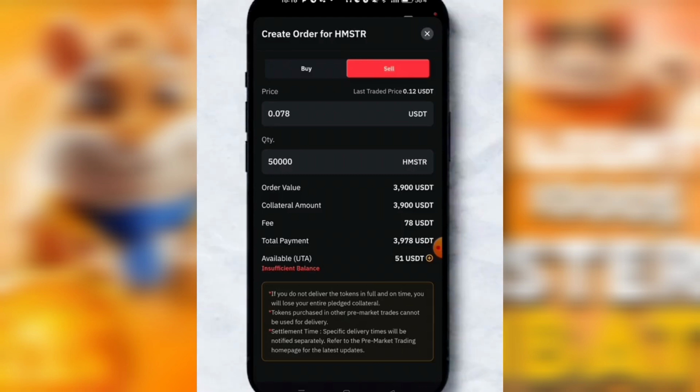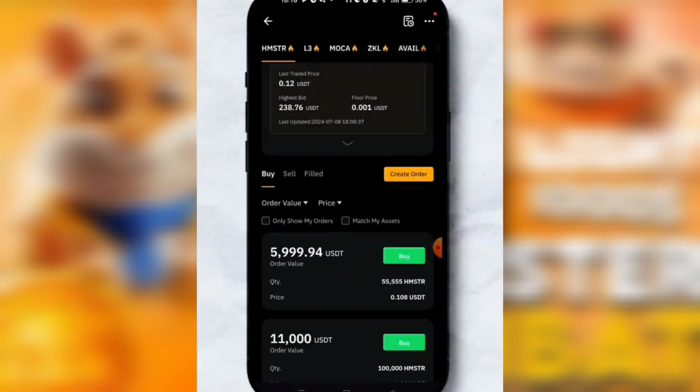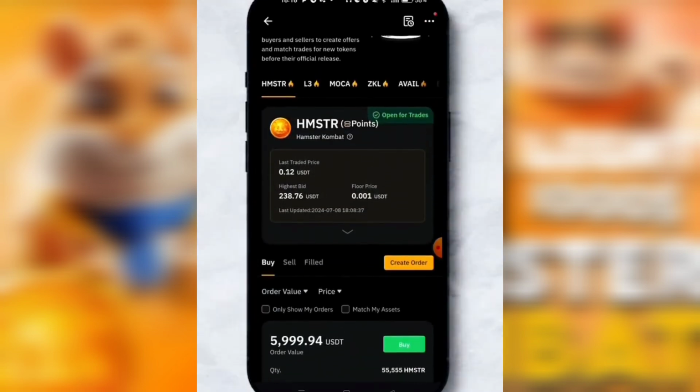Let me update you guys on this. But it is actually a thing of joy that Hamster Combat has listed on Bybit pre-markets, which is great. So that means that in no time, these guys might actually get to launch the same way Notcoin did as well. Congratulations to each and every one of you out there who took this project seriously. More winnings, guys.